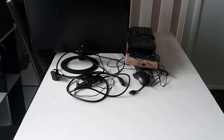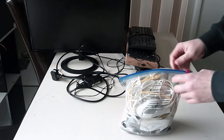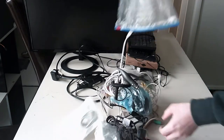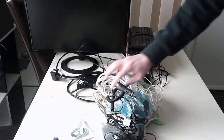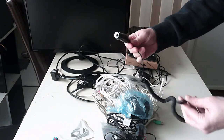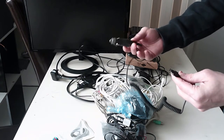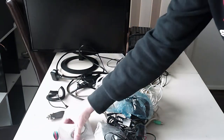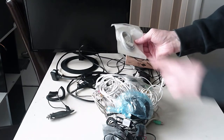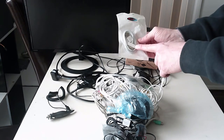That's not all. So somebody advertised a bag full of computer parts, wires, cables. See what we got. Holy. That is a car charger maybe? Interesting. We've got a brand new iPhone charger. That's one of the old iPhones, like iPhone 5 maybe?